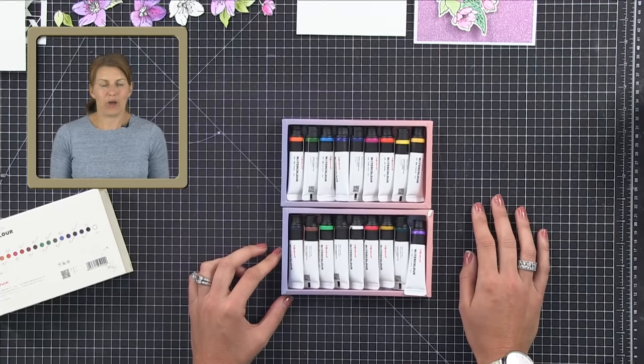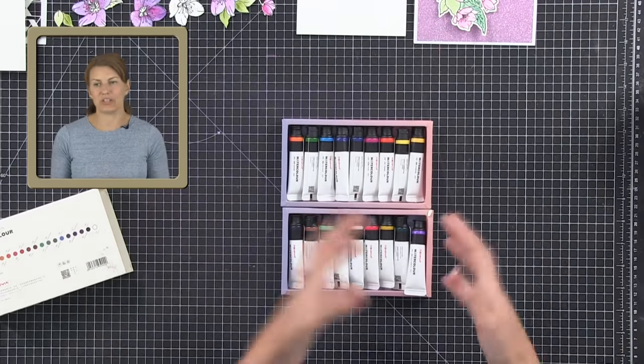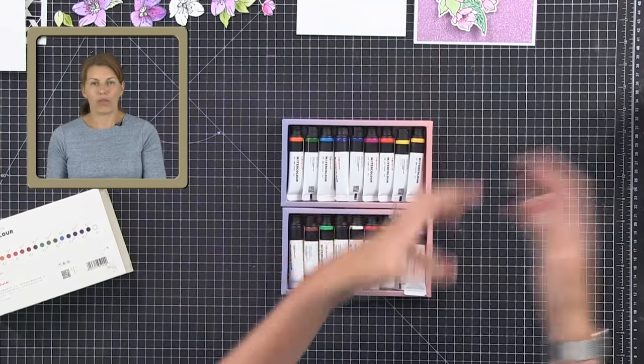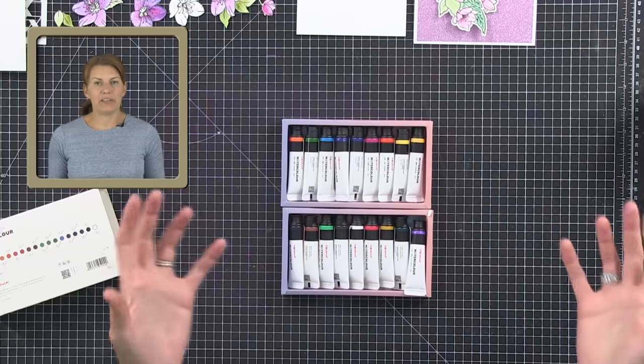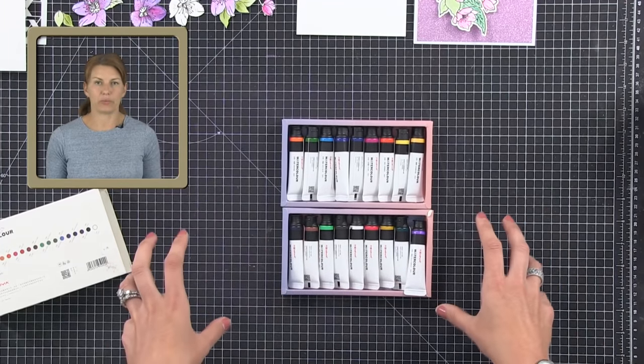So just give it some thought. I'm not here to hard sell, I'm not here to push you anything, but it's like your die cutting machines. You have a die cutting for one thing, a die cutting for another. Everything has its place, and that is how it's going to be across the board with these products.